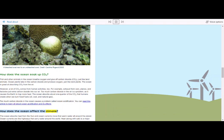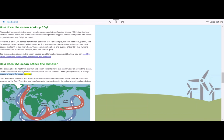How does the ocean affect the climate? The ocean absorbs heat from the sun, and ocean currents move that warm water all around the planet. Ocean currents are like highways that carry water around the world. Heat, along with salt, is a major source of power for ocean currents.